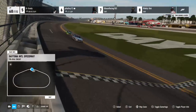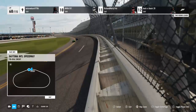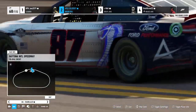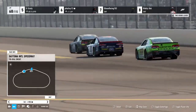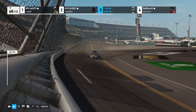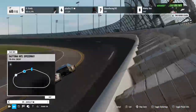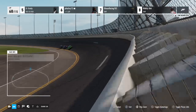All right, so NBA Jam stays out, continues to have the race lead. Pika, Frosty, Skiddy, Michael, Apex, all pit. No, excuse me, I'm sorry. Apex and Michael stay out. So Skiddy, Frosty, both in the pit road.